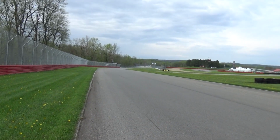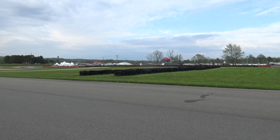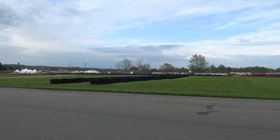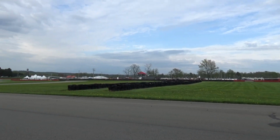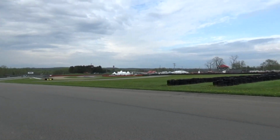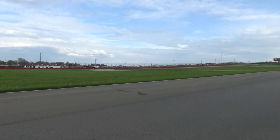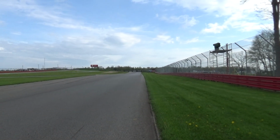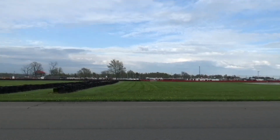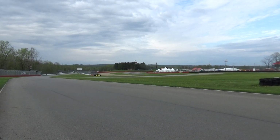Alright everyone, we're going to continue the track walk. And one thing I noticed over here to the right were these tires. It's good that they had these tires here. It's in case a car has a bit of an issue right over here with another car, goes off track, it can stop over here in these tires. Or if a car has a massive suspension failure over here, it can head off into these tires instead of going down there towards the first turn.